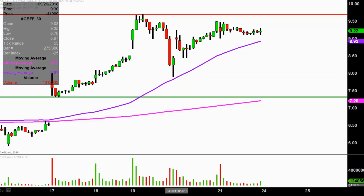If you want a very straightforward way to gauge the overall health of the chart and the price movement, just use that purple line, the 50-period simple moving average. That's essentially a trend line that's going to draw itself for you. So as long as the price is above the uptrending trend line, then by default the price is in an uptrend, and that's what you want to see.